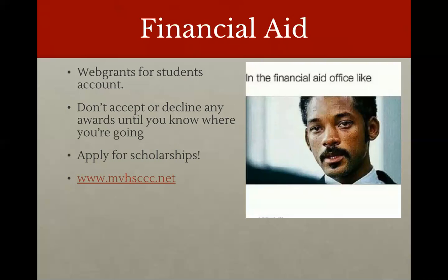In your college portals, they'll tell you what types of grants and scholarships you've been awarded within your financial aid package, but it's best to not accept or decline any awards until you know where you're going. And then also, after you've submitted your college applications, it's a good time to apply for scholarships.